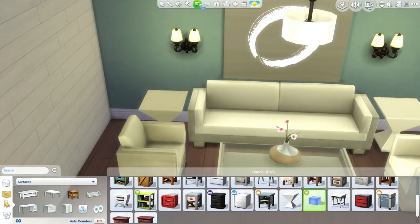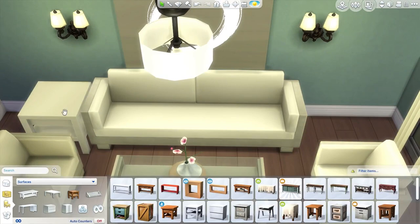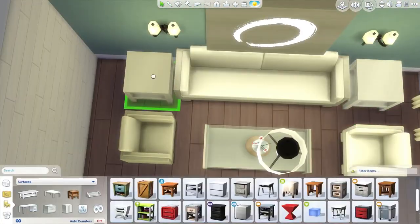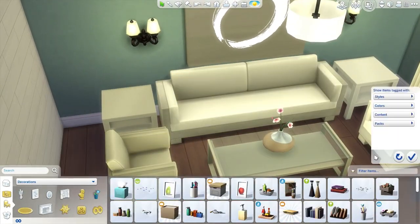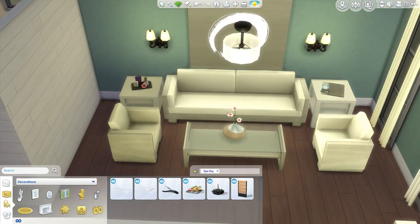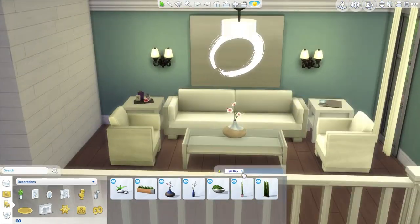It's not really that huge of a problem, but that whole staircase area would just look a lot nicer if everything was actually the color it was supposed to be. As you can see, I turned this side of the stairs into a seating area where your Sims could just sit and hang out, because I couldn't really think of anything better to do with this area.